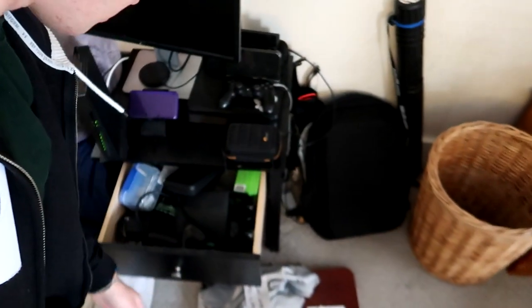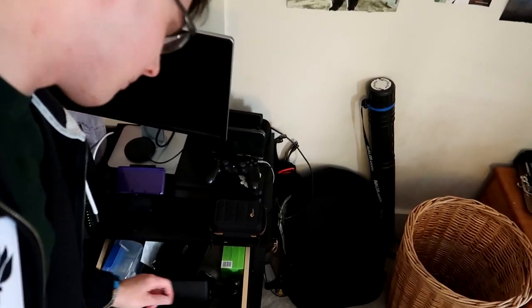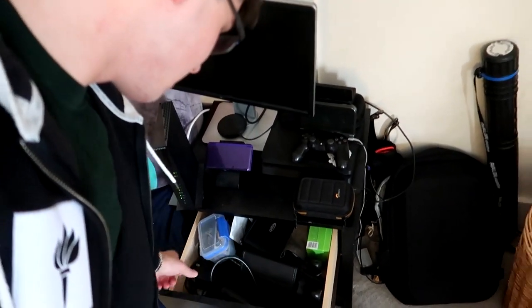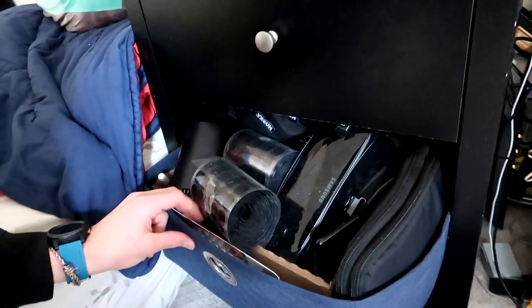Anyway, back to here, open up the drawer. We've got CDs for games, a Nintendo DSi that has a broken bottom screen, a USB N64 controller, some DS games. What you'd find in a miscellaneous game drawer, I guess. And then down here, we got some more miscellaneous tech.